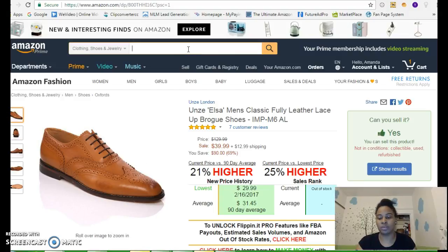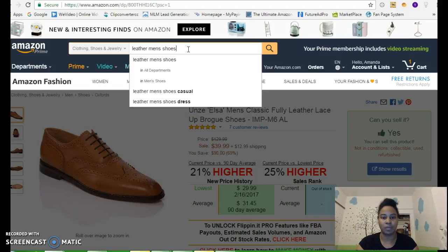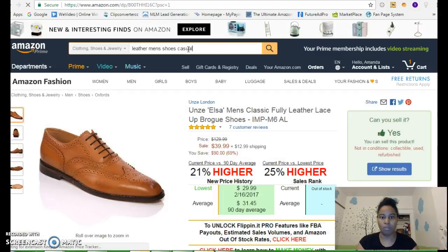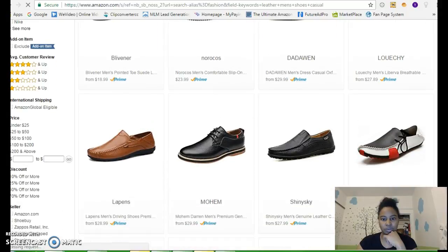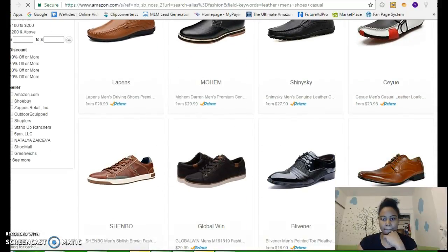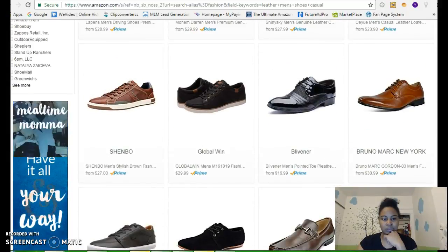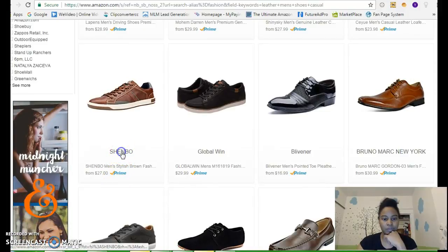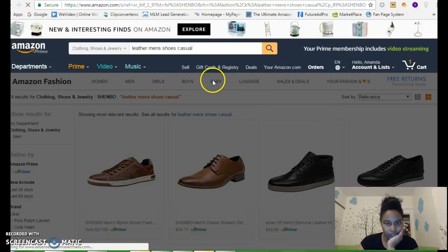go into I'm going to do this with shoes. Okay, so I'm typing in Leatherman's shoe casual, and I just want to show you guys something. If you go and you click on a shoe, I'm going to choose, let's see here. Let me try this one. And this isn't rehearsed or anything like that. I'm just trying it. I'm going through it with you live here for the first time.